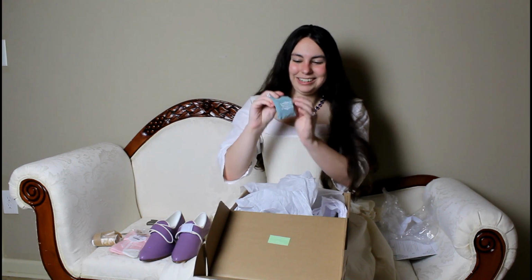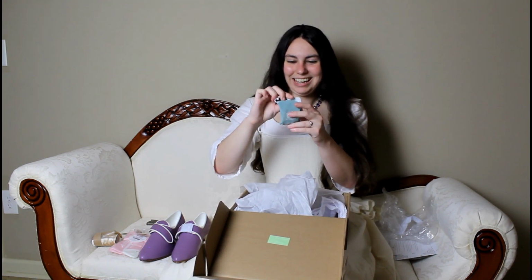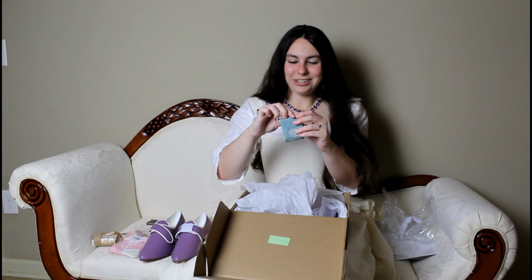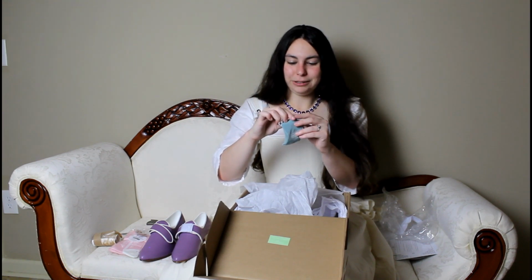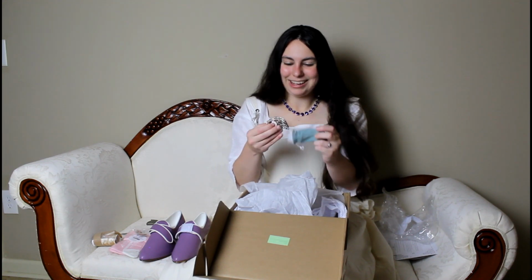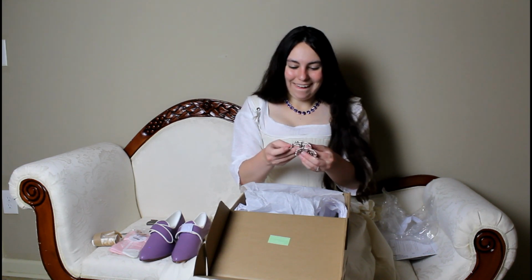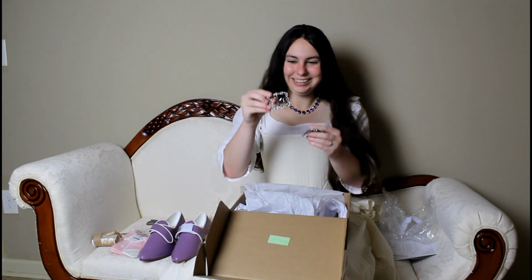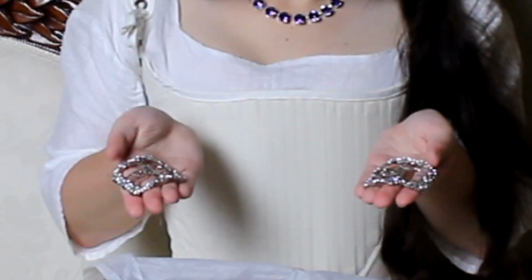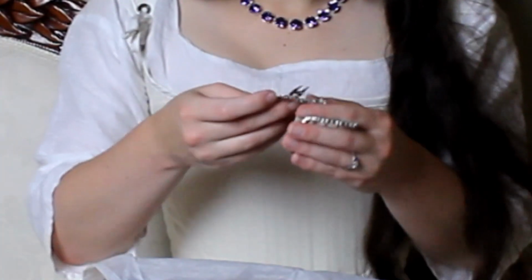Of course, they're American Duchess. It has a pretty bag. It's such a pretty bag. So these are the 18th century shoe buckles, Fleur Silver. They're really sparkly. Look! They're so pretty and sparkly.